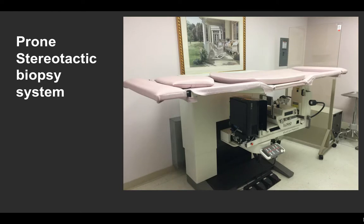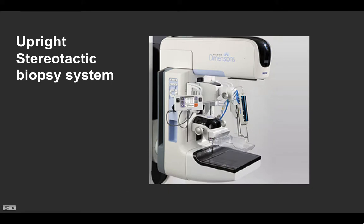Here is a prone stereotactic biopsy machine where the patient lies prone on the table and the breast tissue hangs below them. And here you see the paddle with this little cutout here, and it's through this cutout that the needle is advanced and placed into the breast tissue to get the sample. Here is an upright stereotactic biopsy system, which looks like the regular mammogram that we have, and this needle apparatus is attached, and the needle advances through this hole in the paddle.